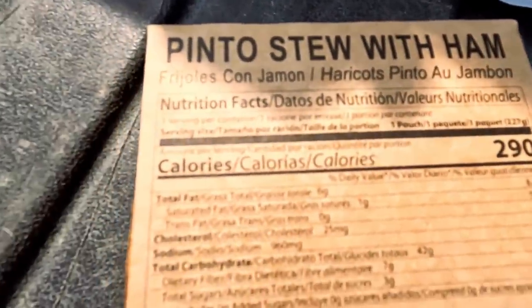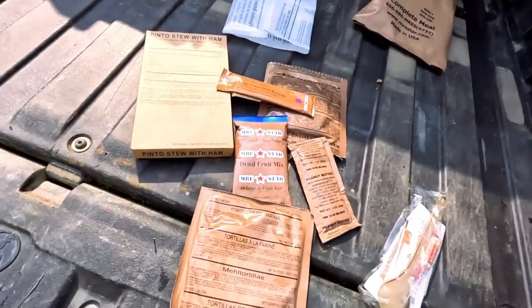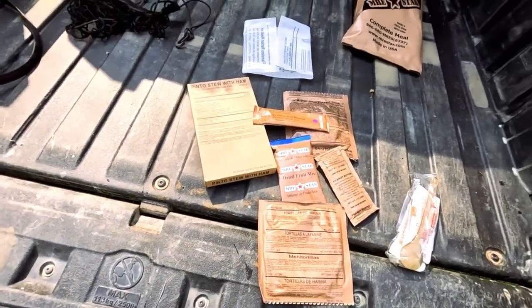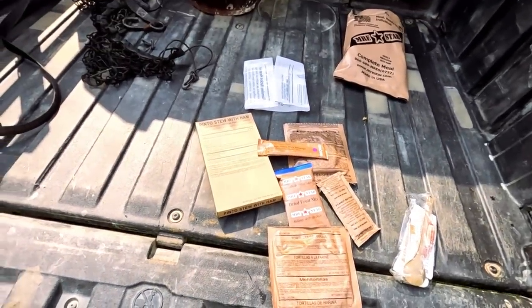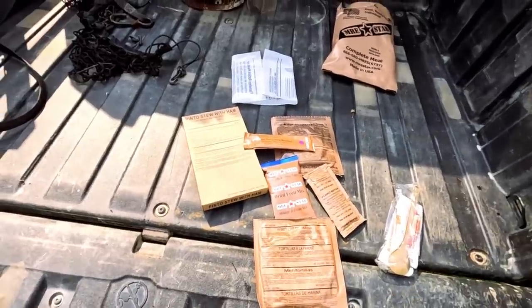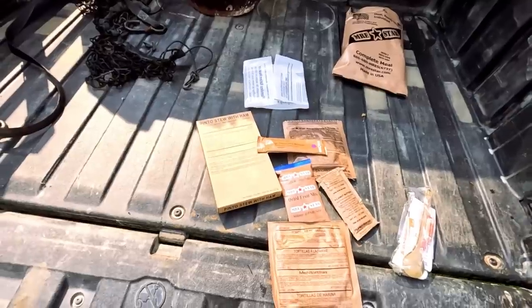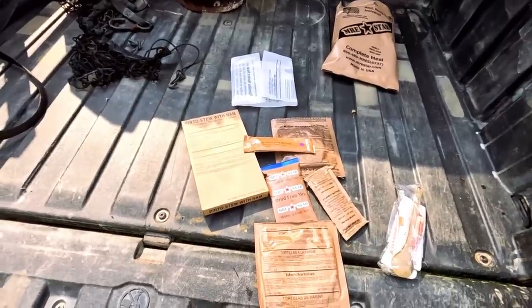290 calories. I'm watching my girlish figure. Yeah, I brought a buttload of these, so I may eat three or four of these before the night's out. It don't look like a whole lot of stuff in there, but I brought some other stuff too. I bought chips and cookies and all kinds of junk. You know how it is when you're camping.